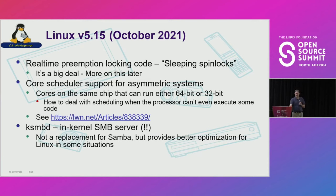In terms of 5.15, the really big news is we finally got sleeping spin locks, and I've got a whole slide about this that I'm going to talk about later for the real-time preemption patch. The core scheduler has support for asymmetric systems. It turns out there are some ARM chips that have cores that can run 64-bit code and some cores that can run 32-bit code. So the scheduler has to be aware of that.